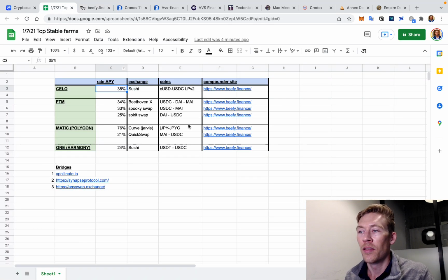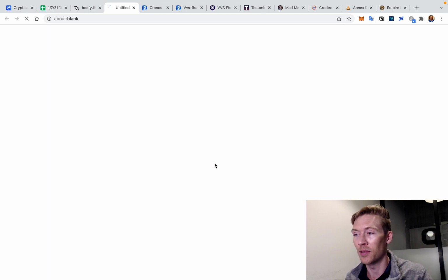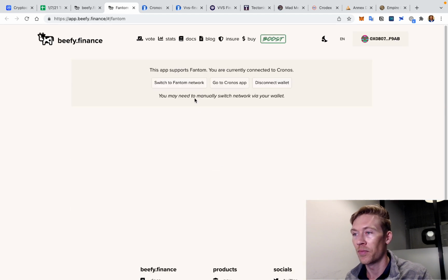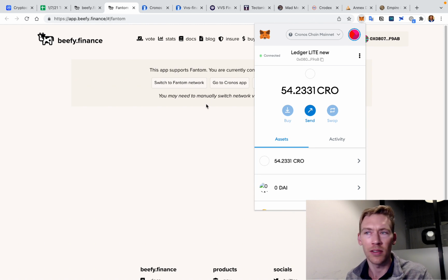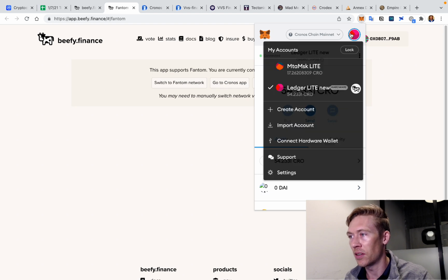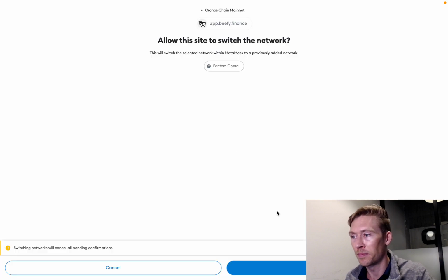So this is what I got so far. So I'm going to show you on Beefy, and then we'll go over the doc. So let's just go to actually one of the ones I was surprised that had the most options, which was FANTOM. And you know, I always recommend using a Ledger, just because if you're logging into different decentralized exchanges, you don't even need to have it plugged in. You just need to have your Ledger here. I have my Ledger. It's not plugged in. You need to plug it in when you're doing a transaction. So let's just connect to FANTOM.